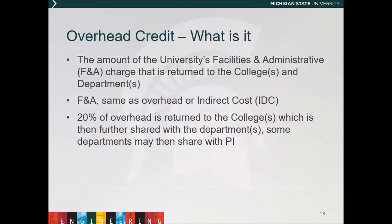Obviously, the research money is important to fund everything that you're doing, but I think of also important, I won't say equal, IDC return. You'll hear it as F&A, overhead, indirect costs, and we're going to talk very much about details of how that money comes back and then how it's divided.